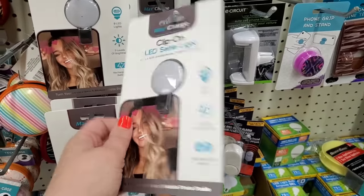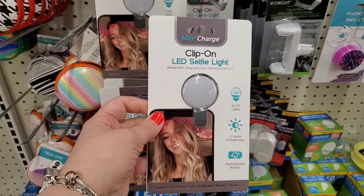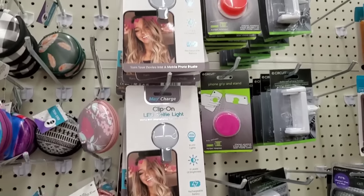These are not $1.25. They are not Greenbrier. These are, I think, from Walmart. I'm going to Google them, but they are packaged really nicely and definitely a great deal.